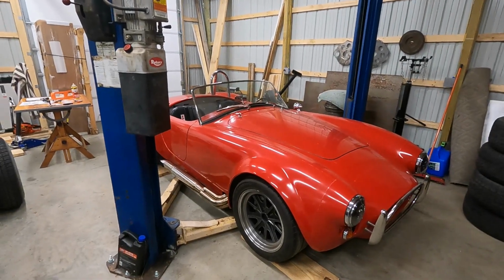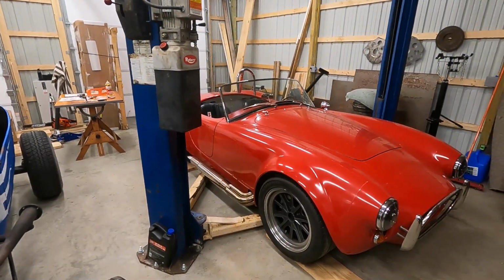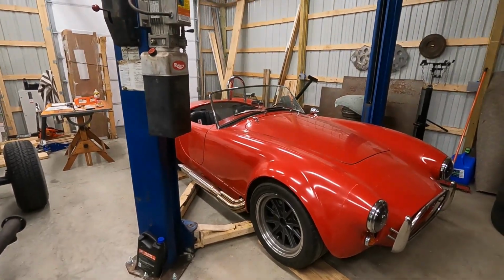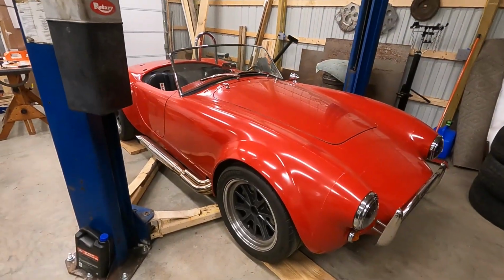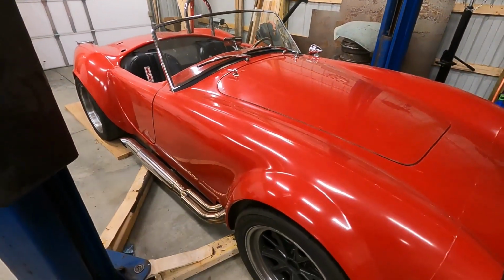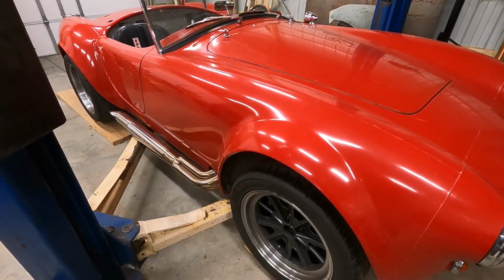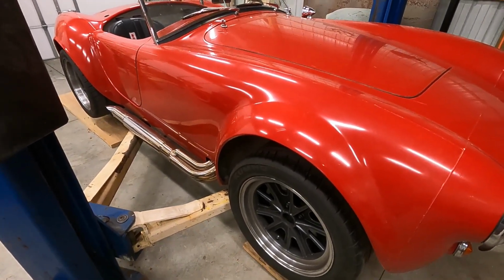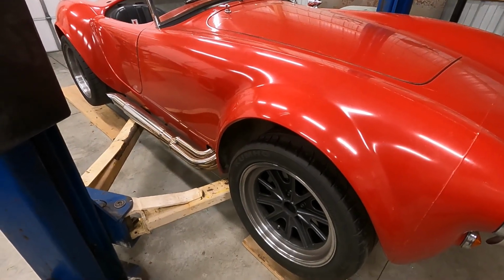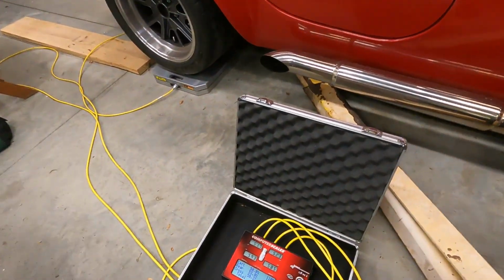We'll write the numbers down and we're going to estimate the horsepower on each and just try to come up with a good comparison on these things. For the Cobra, I'm going to cheat since it's over here on the lift and just raise it up in the air and set it back down on the scales. So we got our scale set up, Cobra's back down on them.